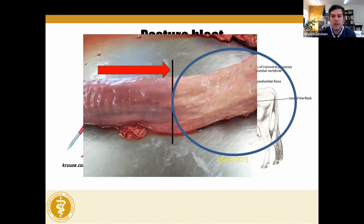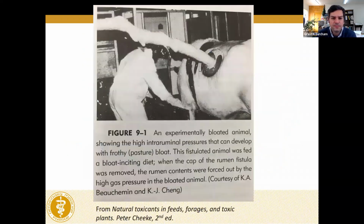And this is to remind me to say that the reason animals die with bloat is because of cardiovascular collapse. These animals just can't get enough blood to the heart and pump it out to the rest of the body. So that's why this is really a medical emergency and why it needs to be dealt with pretty quickly.